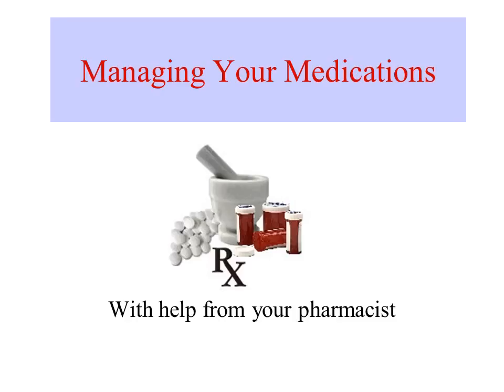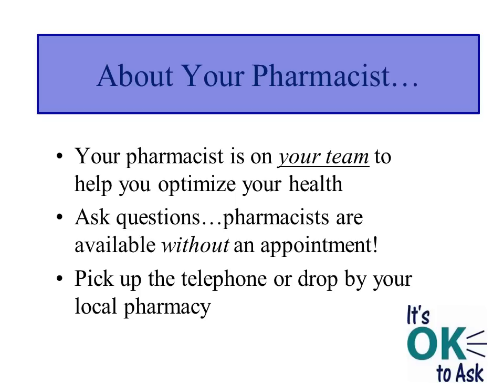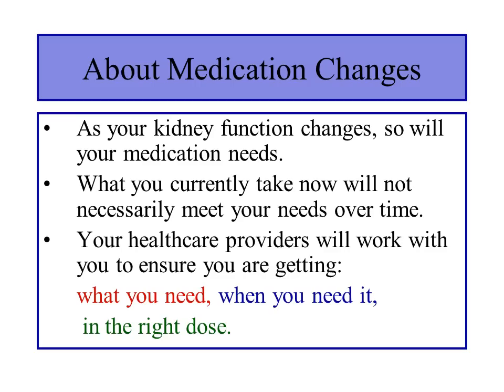Welcome to Managing Your Medications. A note about your pharmacist. Don't forget that your pharmacist is also your team member. You can ask questions. Pharmacists are often available even without an appointment. Feel free to pick up the telephone or drop by your local pharmacy to ask questions about any problems you have or questions about your medications.